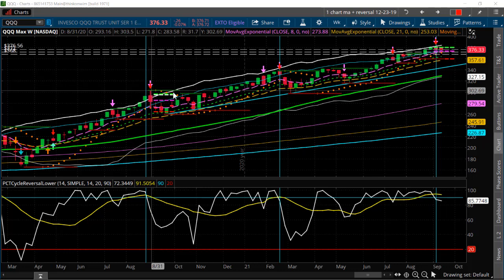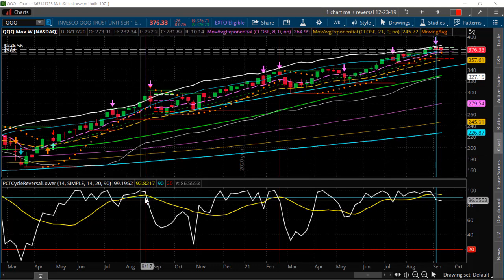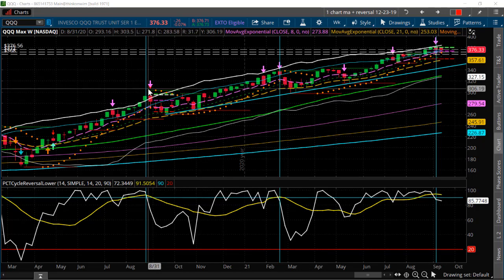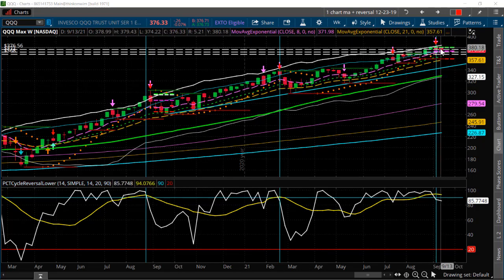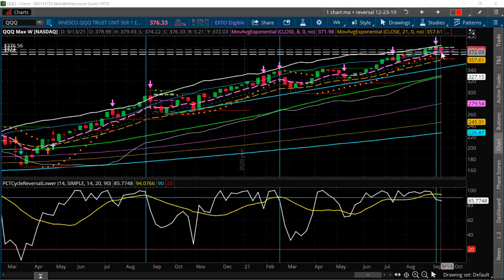Then we had this same signal, extreme extension over the extreme range band in white, and then the reversal indicator on the weekly cross in our moving average, and we had a 13% pullback. So we'll see. Today we've had another down day and a smaller pullback so far, but the potential is still there for maybe a move back down to 355, something like that.